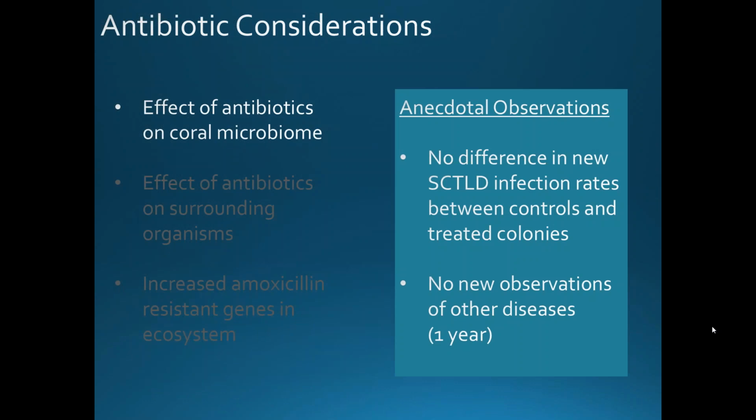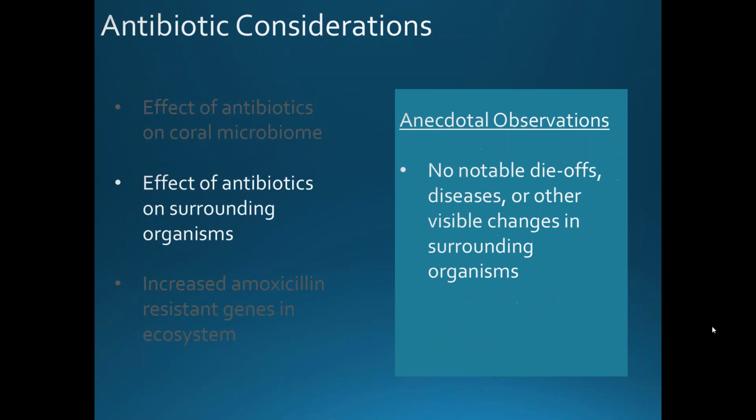We've highlighted here three potential concerns. We don't have really any data on or answers to these. Again, this is a topic that'll be coming up this week, but we do have a few anecdotal observations that I'll add here. One is, what might the effect be of antibiotics on the coral microbiome? Would we expect large-scale mortality because of those changes to the microbiome? This is a topic of research right now, but we have documented that there's no difference in reinfection rates between controls and treated colonies. We also have not noted observations of other diseases throughout the year since treatment.